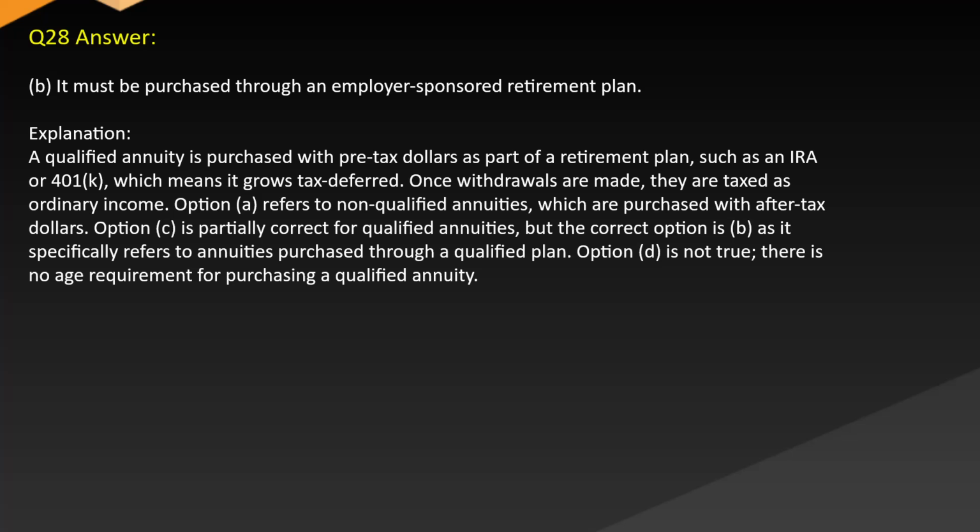Option A refers to non-qualified annuities, which are purchased with after-tax dollars. Option C is partially correct for qualified annuities, but the correct option is B, as it specifically refers to annuities purchased through a qualified plan. Option D is not true. There is no age requirement for purchasing a qualified annuity.